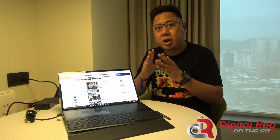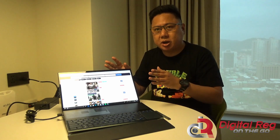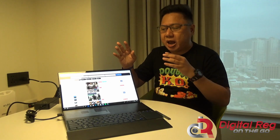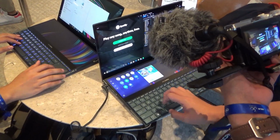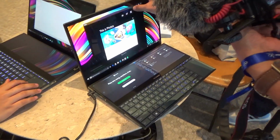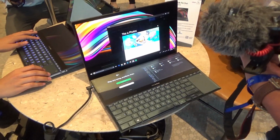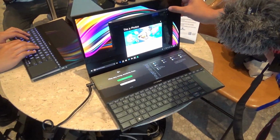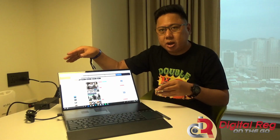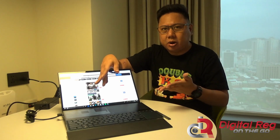For one, productivity is definitely an aim for this laptop. People who want to multitask normally would have to rely on a secondary monitor. You know, they would attach a monitor to their laptops or desktop PCs. Sometimes they use three monitors, but in this case, instead of getting another monitor, they just have to use the secondary screen and do their other task on that area.